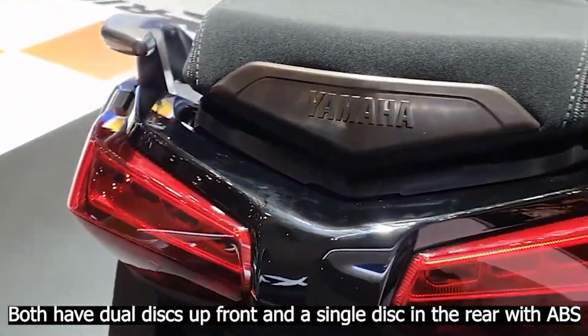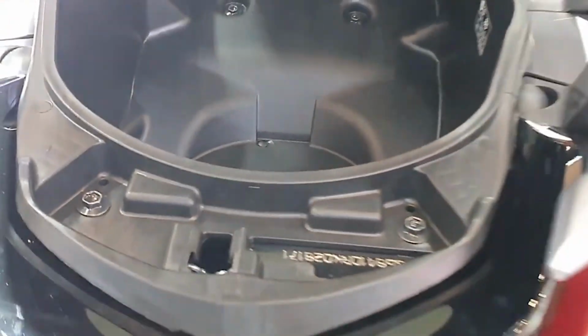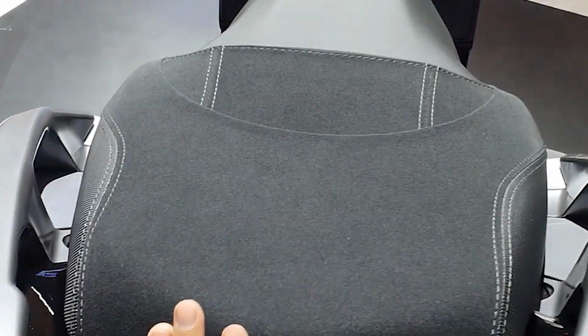Brakes? Both have dual discs up front and a single disc in the rear with ABS, but the XMAX's bite feels a hair sharper. For pure urban commuting, I'd lean Forza, but the XMAX shines if you love a spirited ride.